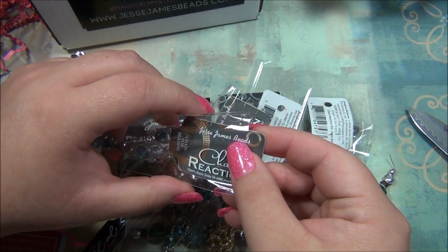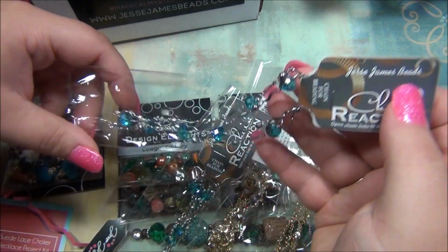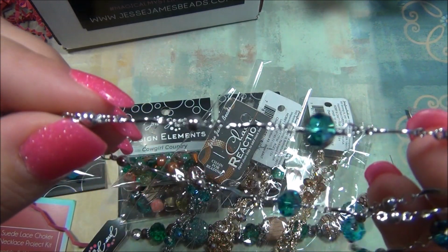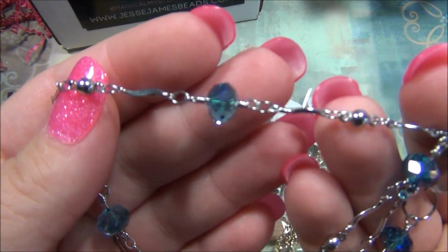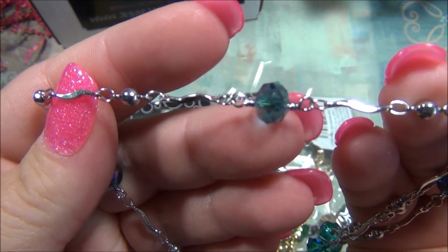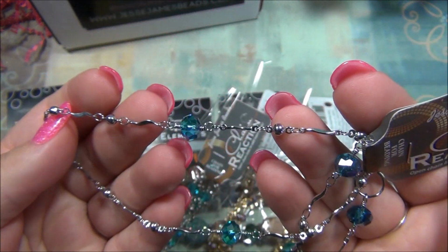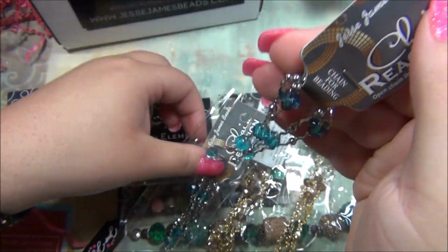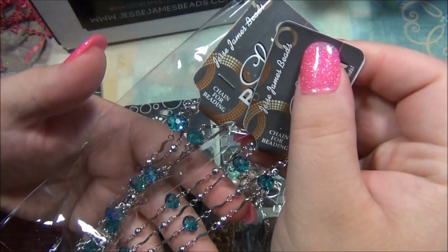Chain reaction, open chain links to add more beads. Oh wow, this is so cool. And you know what I love most? It is wire wrapped. See that? The beads are wire wrapped on. That's really pretty. And there's 2 of these.